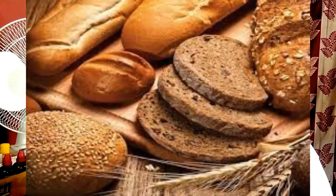Oats contain a powerful soluble fiber called beta-glucan, which gives reduced LDL and total cholesterol levels, reduced blood sugar and insulin response, increased feeling of fullness, and increased growth of good bacteria in the digestive tract.